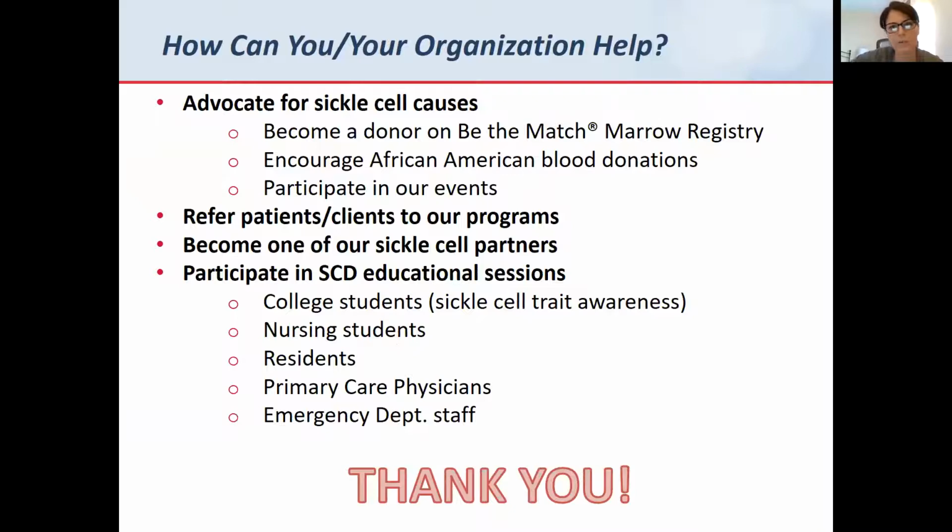So how can you and your organization help? Well, we ask that you advocate for sickle cell causes. One of the things that you can do is become a donor on the Be the Match bone marrow registry. Encourage African American blood donations. It's important for our patients to get blood that is a good match, and then just participate in events that we have going on. I know that Fort Wayne does normally have an annual sickle cell conference. We didn't have one last year because of COVID, but hopefully we'll be able to have one in the near future.